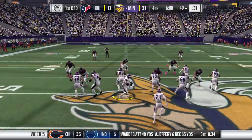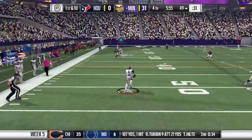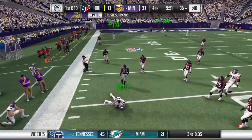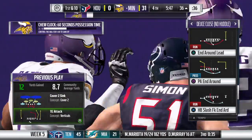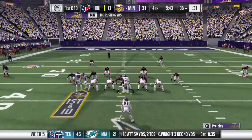Here we go! Back to throw now on 1st down. Buying time to his left. They find some open field here. And he's brought down. They pick up 12 on the play there, and they move the chains. And now it looks like they're going to be in the hurry-up.